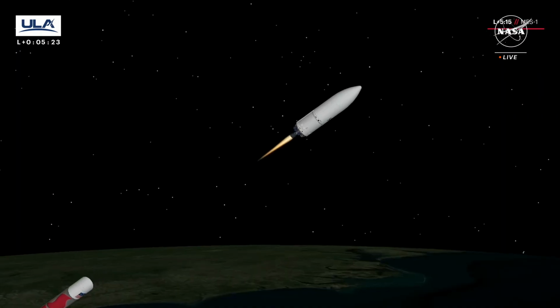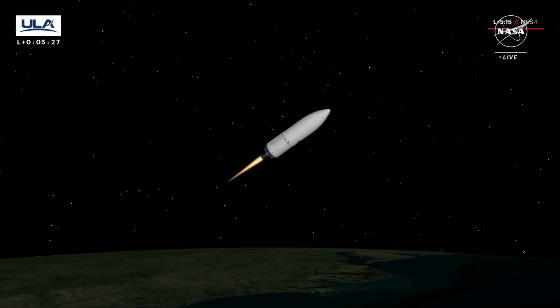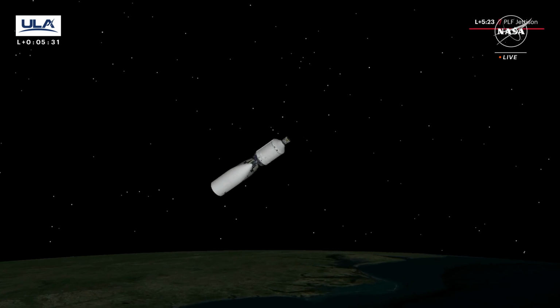And experiencing a bit of data loss here. We've recovered the data. Looks like Centaur engines are up and running normally, good steady state pressure, and we've just jettisoned the payload fairing. Two good brake wires.